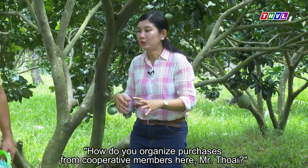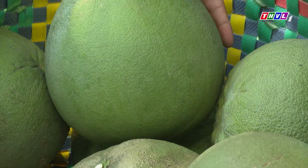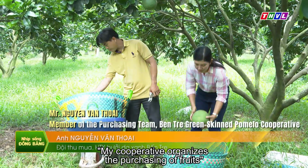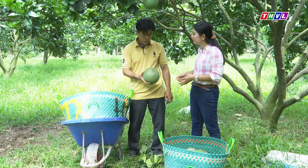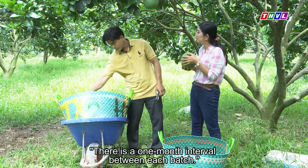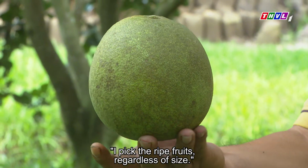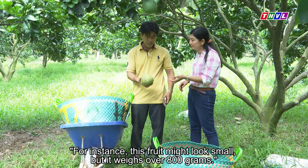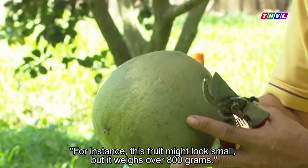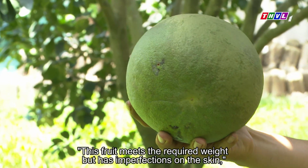How do you organize purchases from cooperative members here, Mr. Thoe? My cooperative organizes the purchasing of fruits directly from the orchard in batches. There is a 1-month interval between each batch. When I visit the orchard, I pick the ripe fruits regardless of size. For instance, this fruit might look small, but it weighs over 800 grams. This fruit meets the required weight but has imperfections on the skin.